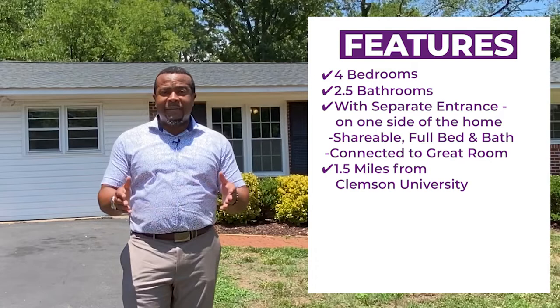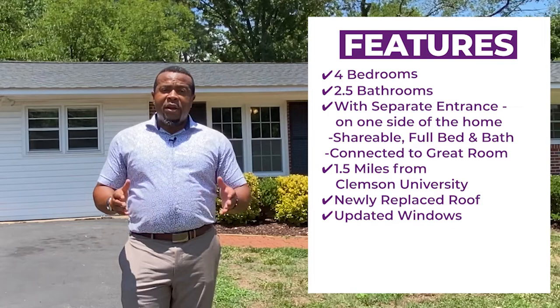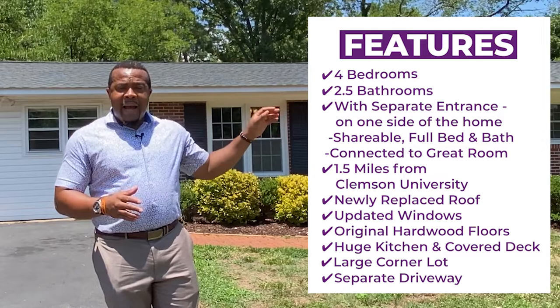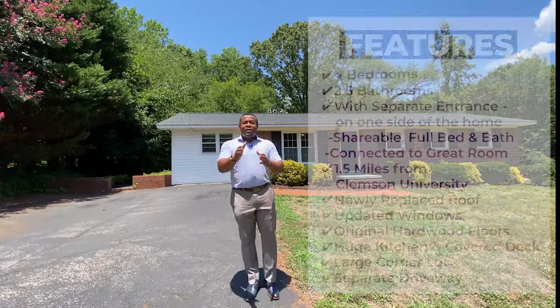The roof has recently been replaced. The windows have also been updated. There's original hardwood floors in the house. Huge kitchen. There's also a huge covered deck out back. Large corner lot. There's a separate driveway behind the house if you have a boat that you wanted to park on the property. Let's go inside and take a closer look.